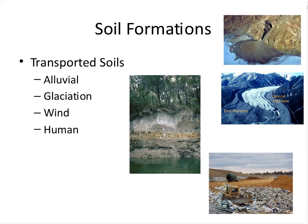And the other thing, it's kind of odd to consider it that way, but a landfill is a transported soil. We're transporting a bunch of garbage and putting it in a hole, and we're covering it up with soil, and then we're putting more garbage and covering it with soil. We have these alternating layers of garbage and soil. So thousands of years from now, when the next civilizations are excavating our history, they're going to find these weird transported soils that we've created in landfills.